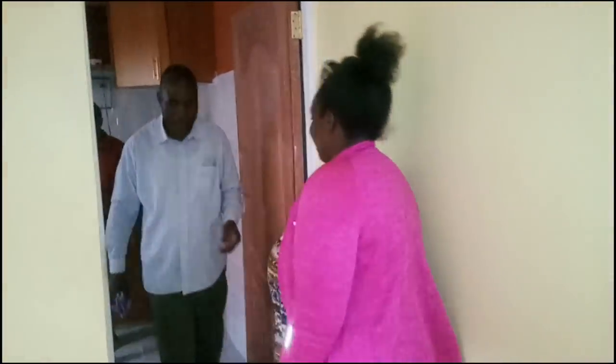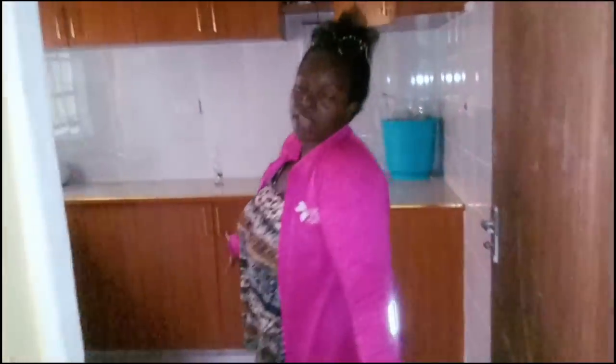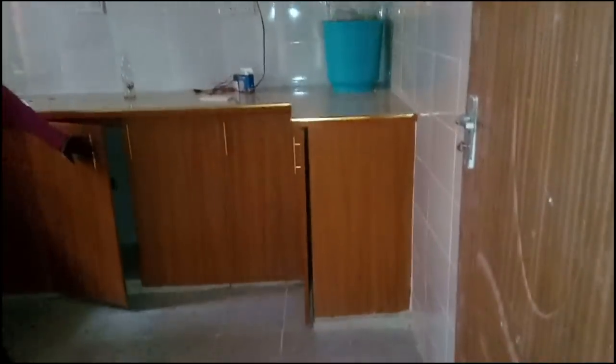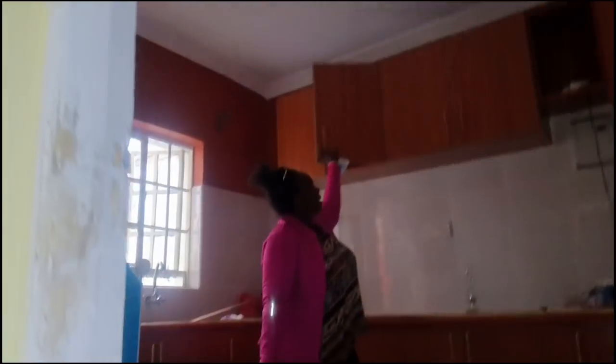And then the kitchen is the most important part. So this is the kitchen area. I love this kitchen so much. If you don't know, I love cooking so much. And it has enough cabinet space. You can put all your things. And I love the finishing. I love it so much. And also you have the top counters. Really a good enough space for the two bedrooms.